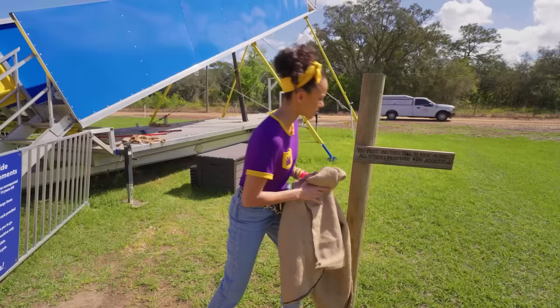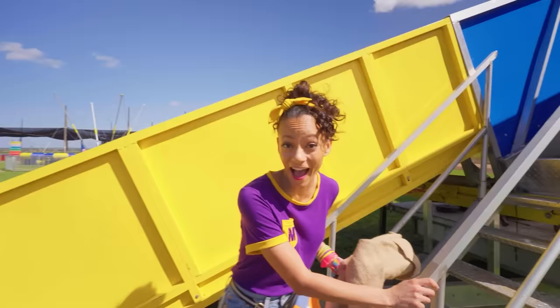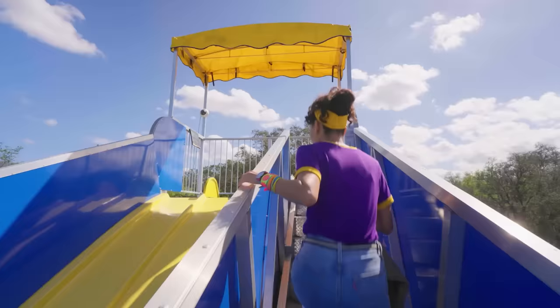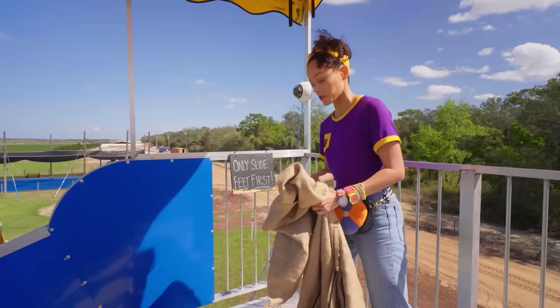All right, let's see. I think I'm tall enough to ride alone. Let's check it out. Okay. Whoa, it's really high up. This is quite the climb. This slide is gonna be awesome. Look how high we are. You can see the entire farm. Okay, only slide feet first. Okay, that was my plan anyway.